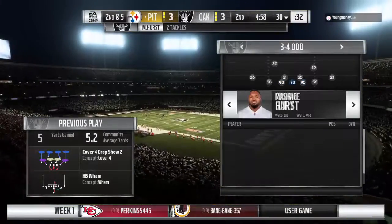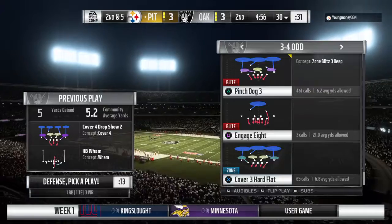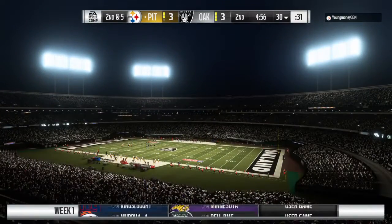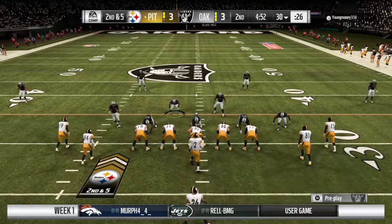I call that play a success. A nice inside run sets up a very manageable 2nd down. A very solid gain on that play. Ball on the 30. They'll come up with a 2nd and 5.